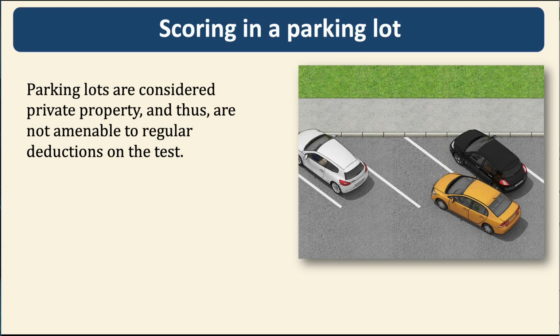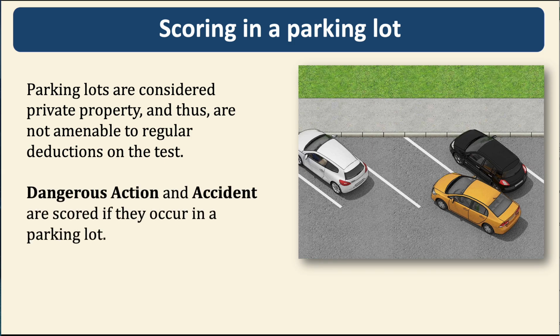Remember that parking lots are considered private property, so it's not amenable to regular deductions on the test, because you're not going to get a traffic citation for driving weirdly on private property. Okay, it's not public roads. All right, now remember, we can still score dangerous action and accident if they occur in a parking lot.